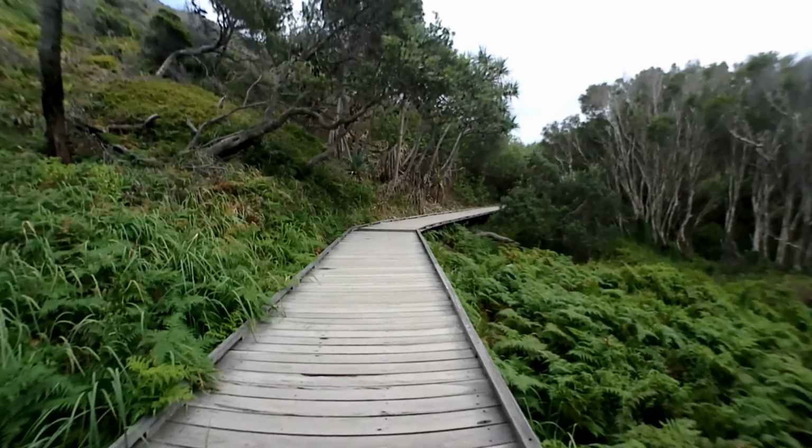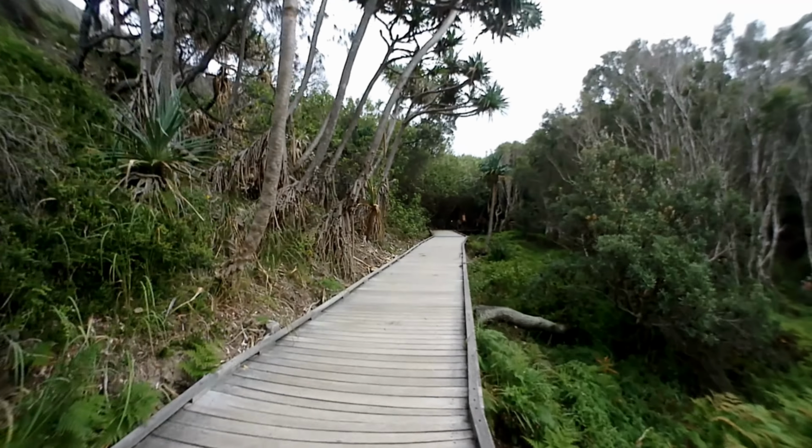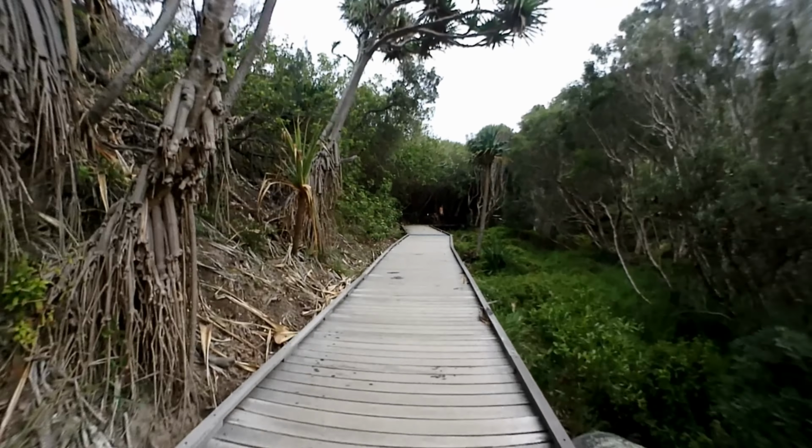We're hoping to not get caught in a thunderstorm because there are some gray clouds on the horizon. So we'll go up the Eli Creek now before it comes in. We're only going to get wet anyways. Eli Creek is a popular picnic and swimming spot, with a boardwalk that follows the creek inland through banksia and pandanus trees.